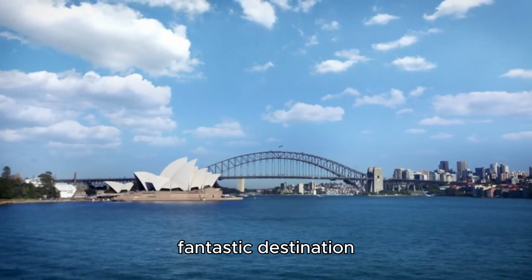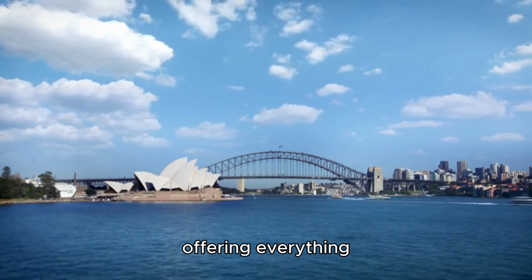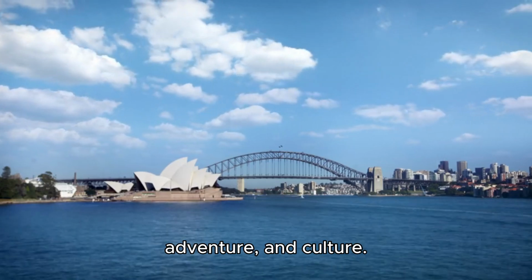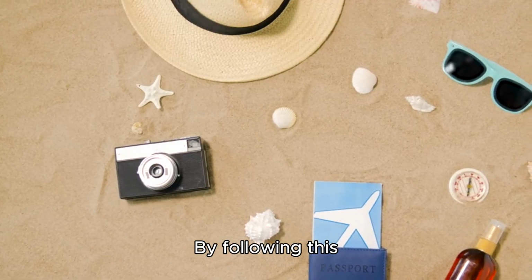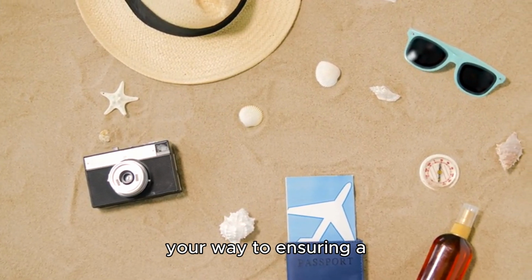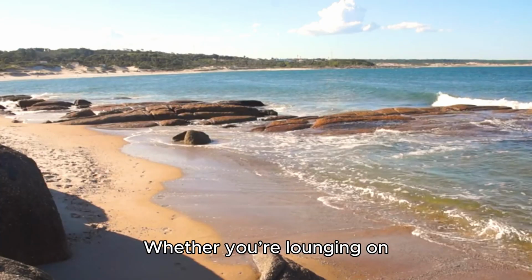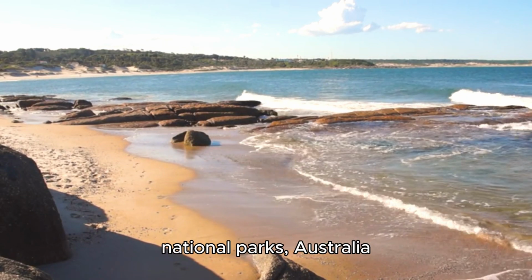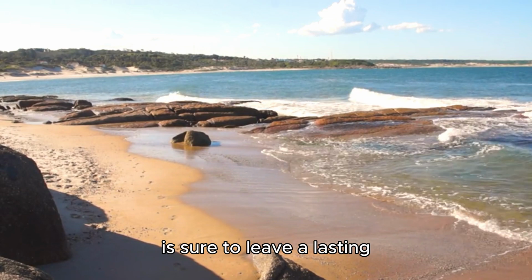Australia is a fantastic destination offering everything from urban experiences to natural beauty, adventure, and culture. By following this detailed travel prep guide, you'll be well on your way to ensuring a smooth, enjoyable journey. Whether you're lounging on its beaches, exploring its cities, or hiking through national parks, Australia is sure to leave a lasting impression.